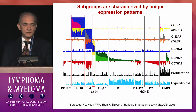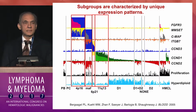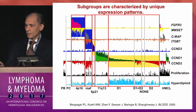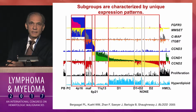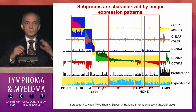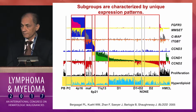Another group is chromosome 6p change with expression of cyclin D3. And then there is a group that is chromosome 11 with extremely high level of cyclin D1, as you can see in the green in the middle. And then there is a whole group that expresses different levels of cyclin D1, 2, and 3. And then you can summarize at the bottom, some are hyperdiploid, some are not. So it's becoming complex, but also has some theme to it, some targets that are associated with this group.